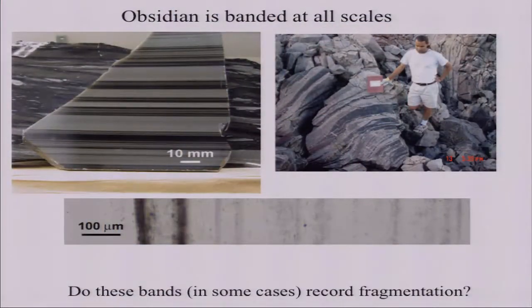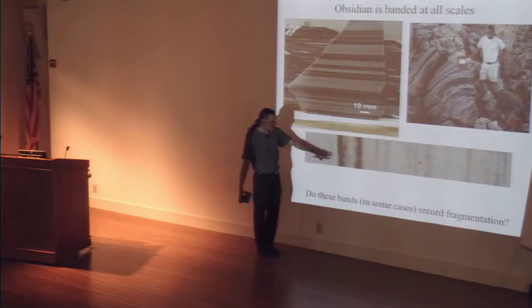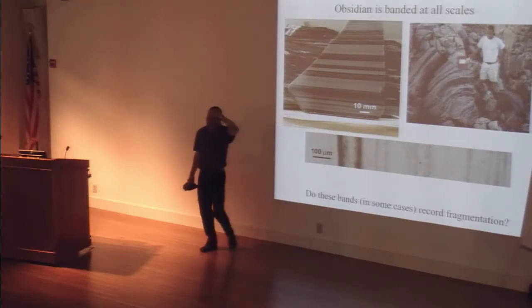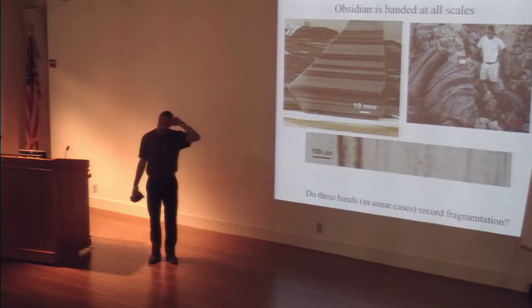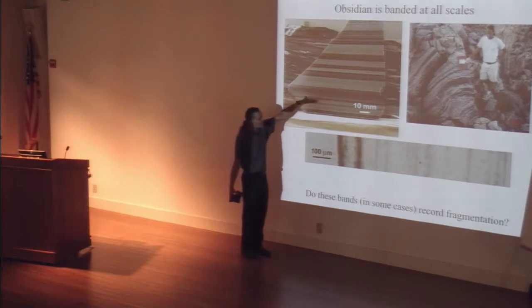If you go to the obsidian flow I just showed you, or Rick Carlson's flow in Newberry Volcano, or any of the other obsidian flows, you see structure in them. They're not homogeneous. You see structure at this scale, which is a hand sample scale, and this is what you see under a microscope. What's the obvious structure you see here? Yes, there are stripes, layering or bands, basically alternating dark and light.